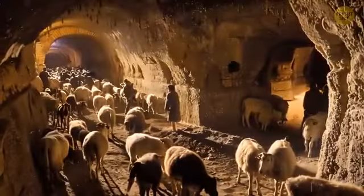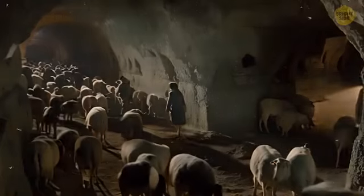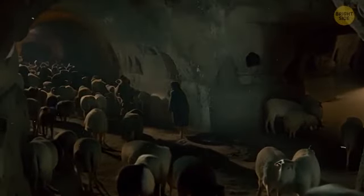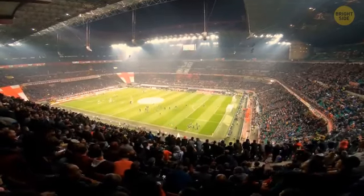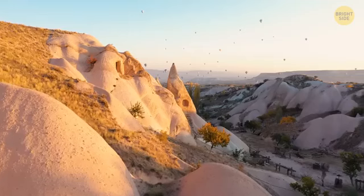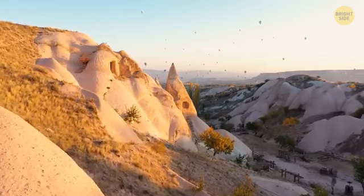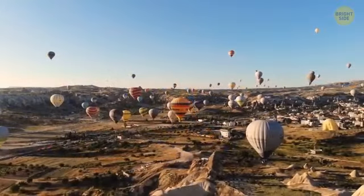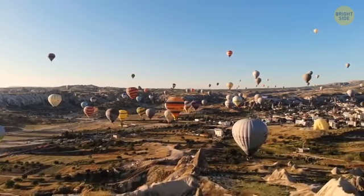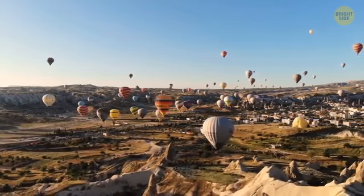The city could house 20,000 people at any given time, complete with livestock and food. The smell. Anyway, 20,000 is the average attendance at Major League Soccer matches today. You might want to add a field trip to one of these places the next time you go to Turkey. Most of these cities in Cappadocia can be found in rural areas. Makes sense, right? After all, they were dug out as hiding places.